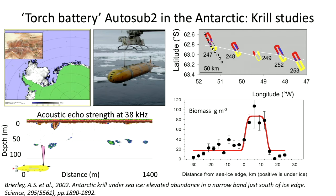And from the strength of the echo, the scientists could figure out how many krill there were per cubic meter in this area. And then the beam also reflects back from the underside of the sea ice. And so by doing this, they can measure the sea ice thickness as well. So you're satisfying the biologists with the krill measurements, and the glaciologists and sea ice physicists with some measurements of sea ice thickness. And we repeated this several times in open water in red and under the ice in yellow, and they come up with the answer.